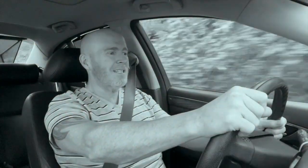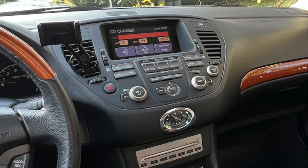The controls in the mid stack here are a little bit confusing to get used to, because I can see where the Infiniti crew in Japan were coming up with their ideas to make it really user-friendly, but I think they overthought it a little bit. For example, you have the automatic climate control for the driver on the left, the automatic climate control for the passenger on the right, but then you have the audio controller in the middle.